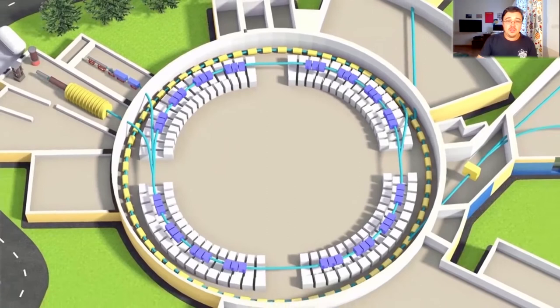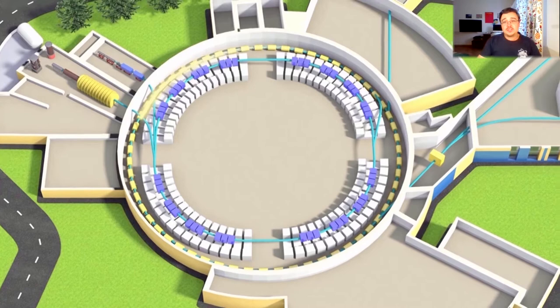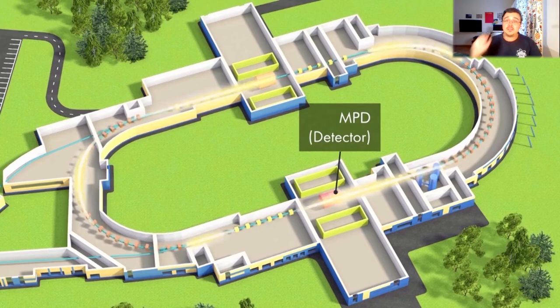We have here two accelerating rings. One ring accelerates to the maximum energy that it can, then it goes to the second ring, and after that it travels to the collider rings, which are here. We fill these rings, and after that we expect the collisions in the MPD detector.